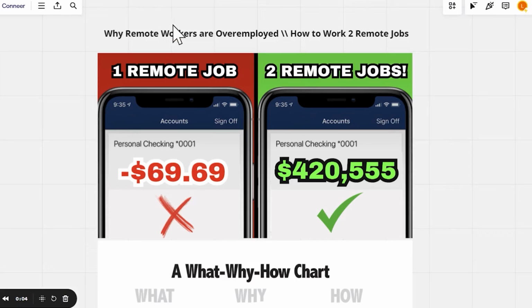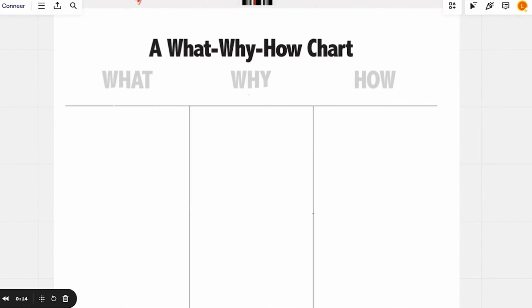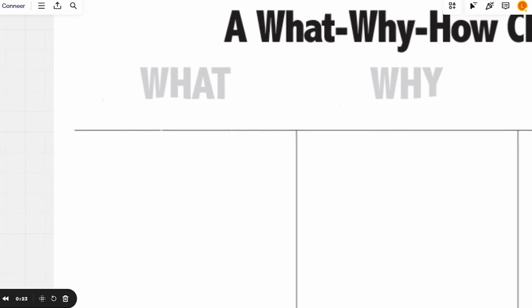In this video, we're going to be breaking down why remote workers are overemployed and then how to actually work two remote jobs at the same exact time. You may be wondering, what the heck is this chart? Well, this chart is going to help direct us throughout this entire video. Essentially, it's a what, why, and how chart.